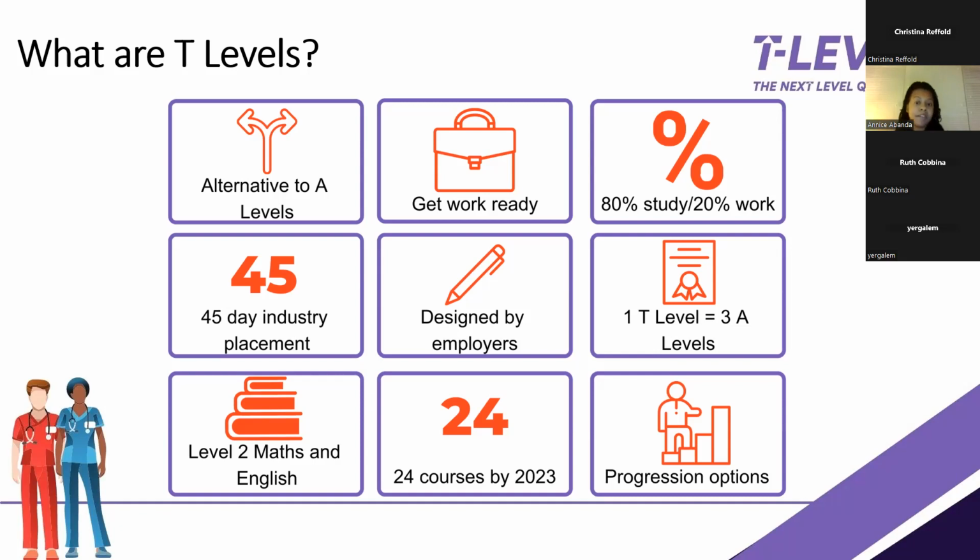The T-level provider, so whether that's the school, the college or the training provider, are responsible for sourcing the industry placement. There may be some cases where the T-level provider encourages the student to do some research and self-source preferred employers, but they are responsible for that part of it and they would always be there to help.